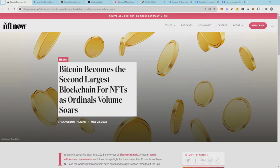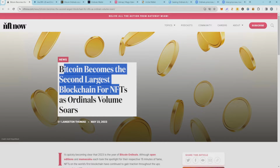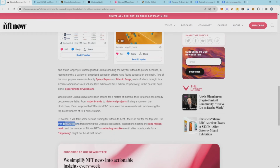Bitcoin Ordinals and BRC-20s are very new. They started in the beginning of the year and they really got traction towards May 2023. As we can see in this article, Bitcoin becomes the second largest blockchain for NFTs as Ordinals volume soars. So as you could have guessed, Ordinals are basically NFTs on Bitcoin.